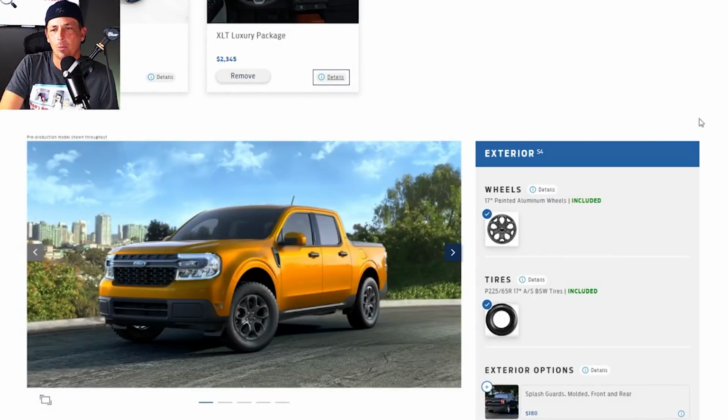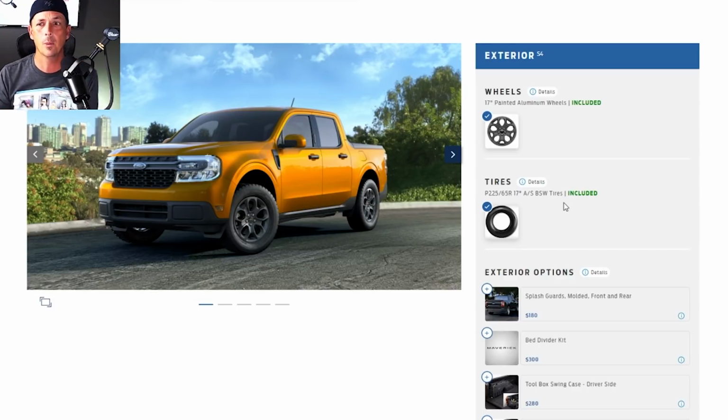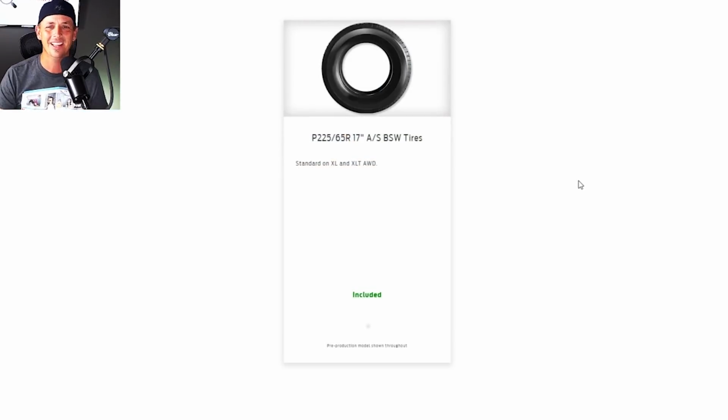Now we got some wheels. We're getting these 17-inch painted aluminum wheels. Now they are included with this package, so not too bad. I'm glad it includes tires because this was a concern of mine. I was really worried that I'd get the wheels, but does it include tires? And obviously, it does. So let's see what the detail says about the tires.